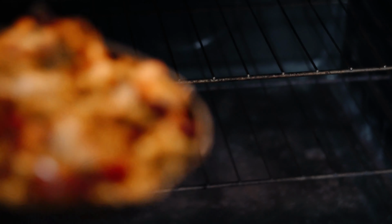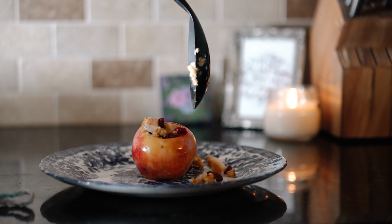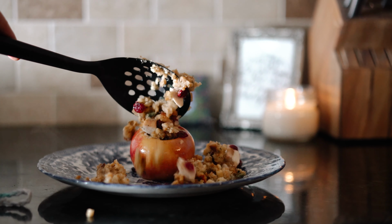This recipe would be super wonderful if you added gravy to it. I didn't think of that until just now, but it would be a really nice addition if you choose to do so.